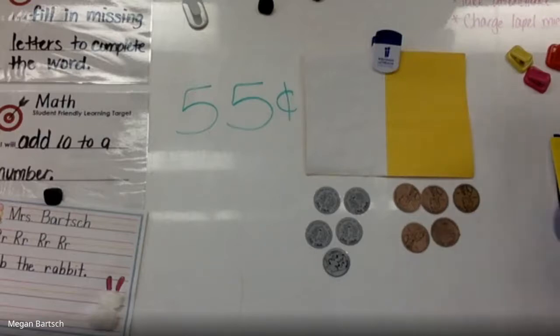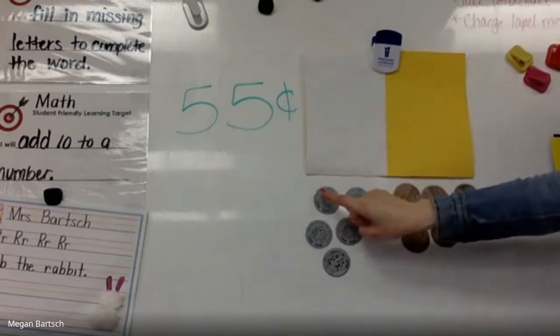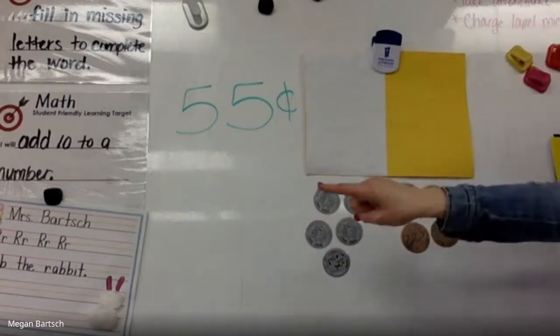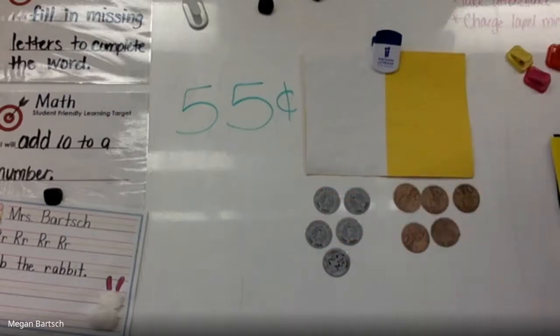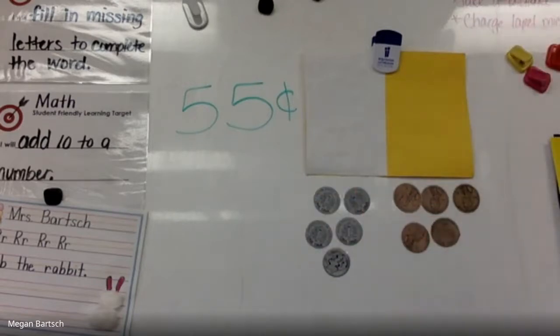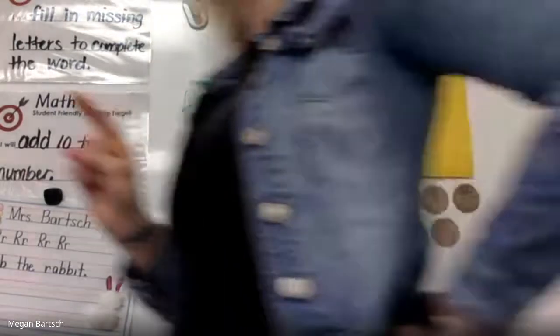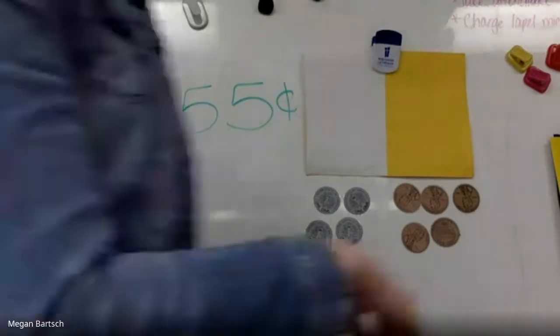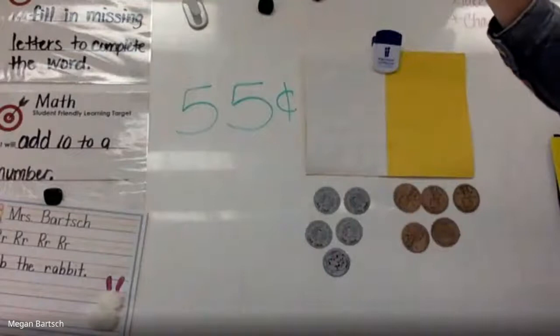What do I want you to do though? With your money, what do I want you to do? Look, I'm showing you. Ryan, count your own money. Touch and count. All right. Do you have enough, babe? Okay, I'll wait for you. We're going to wait for one of our friends. We don't want to go on without him. Okay, you need 5. So 1, 2, 3, 4, and you got it. Good job, sweetie. I don't want to go on without anybody. I want you all to be there.